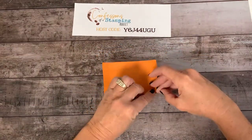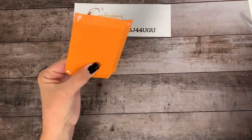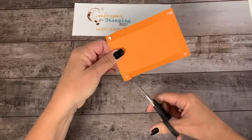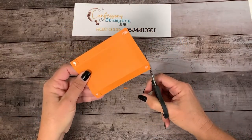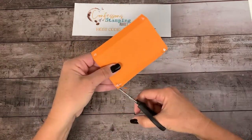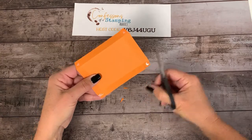What I forgot to do is trim those little sides again. I even do it on these smaller boxes. It doesn't really matter the size of it. I just always want to tuck in those little edges that kind of peek out.